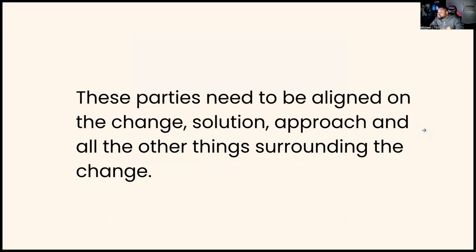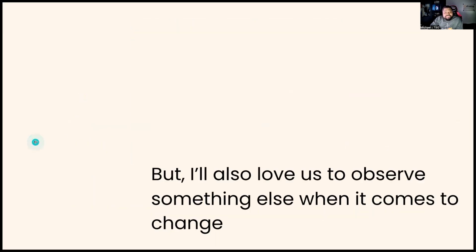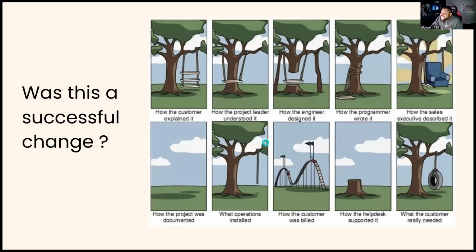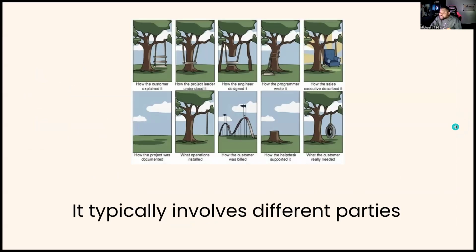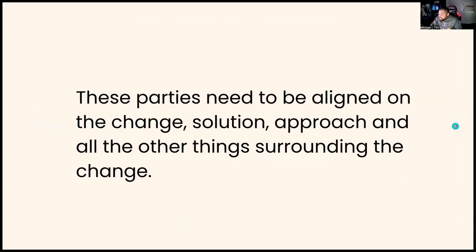These parties will need to be aligned. They will need to be aligned on the change. They will need to be aligned on the solution. They will need to be aligned on the approach. They will need to be aligned on every other thing that surrounds the change. You don't want them getting to this point where everybody is having different ideas of what to implement. This person thinks it has to be this way. This person thinks it's this way. That other person thinks it has to be this way. All having different opinions as to how this should be done. You don't want that to happen. You want them to be aligned.